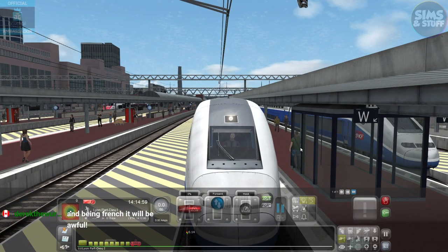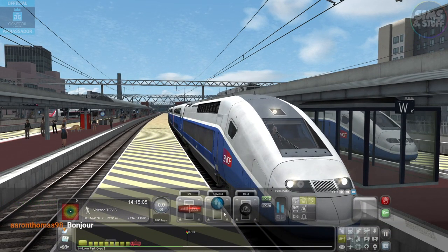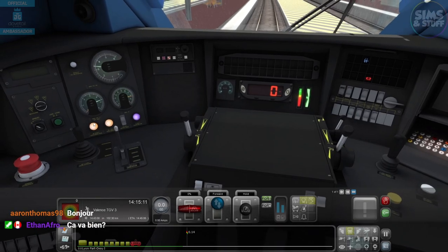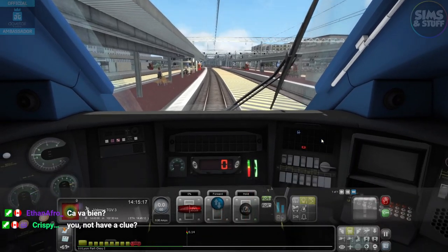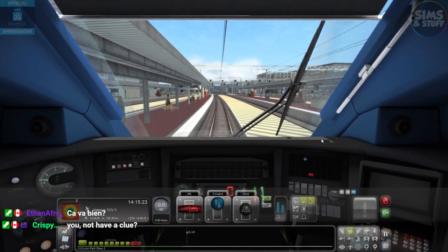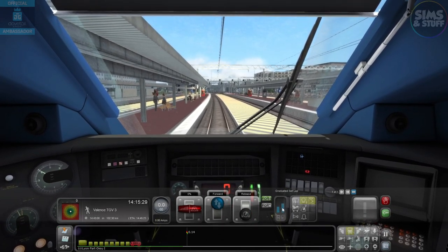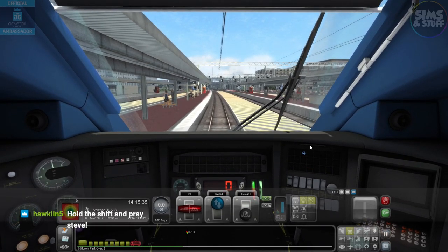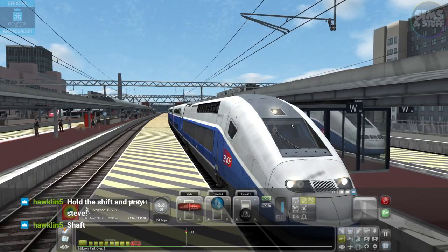I've got no idea how to drive the train because it's got a hold thing and I've done the forward type thing. There's lights over here that are scary and this is going to go well. I've got 102 kilometers now to the next stop. Let's release the hold until the release thing happens. That looks like it. Oh, we're moving. There's movement.